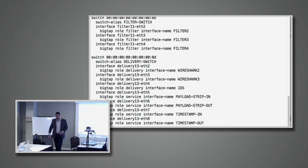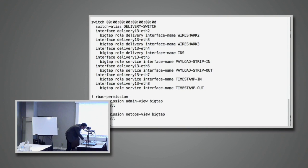Now, the beautiful thing about the way that the NPB industry has evolved is they have this long tail of features, timestamping in all kinds of different ways, payload stripping in all kinds of different ways, and 100 of those. Instead of trying to replicate those, we actually have this model where you can attach an NPV to the Big Tap fabric, and we call them service ports. You want timestamping? We have a timestamping in, we have a timestamping out, and you can actually use the long tail features of these boxes that most people already have one or two of around. The issue is they just don't have enough ports. So this is all the setup on the switches.